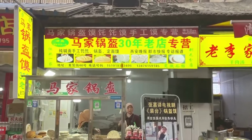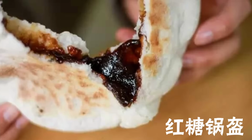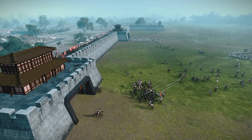Now, being very close to Shanxi, which is believed to be the birthplace of guokui, Sichuan also has its own many styles of guokui, like the plain one or the sweet one that's stuffed with brown sugar, or this crispy and savory kind. This style of guokui is from Junle County outside of Chengdu and it's called 军屯锅盔, meaning it's a guokui from a military outpost.